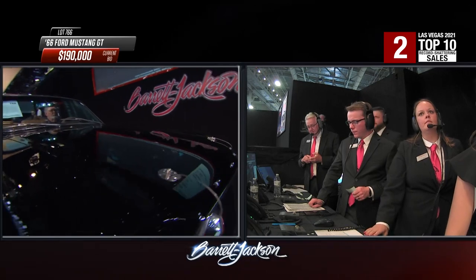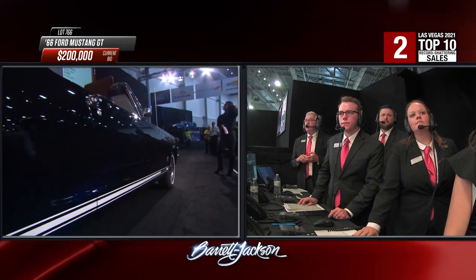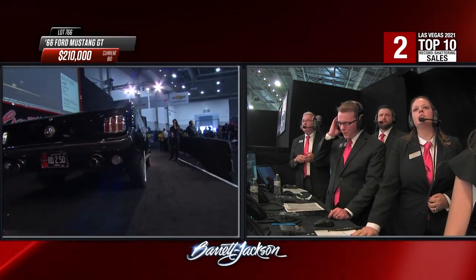Perhaps he is one of the multiple phone bidders on this car as we cross $200,000. The car's actually spent the bulk of its life in France. It's only come to the United States fairly recently.